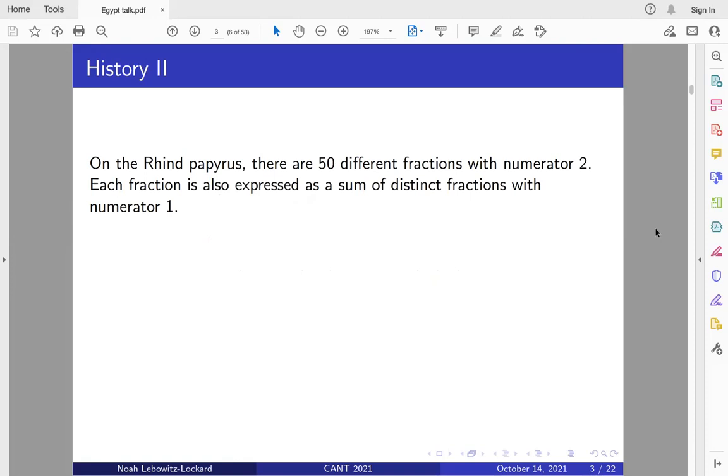The Rhind papyrus mostly has standard mathematical facts, a lot of algebra and geometry. But in addition to all that, there's something very strange: 50 different fractions with numerator 2. Each fraction is written as the sum of distinct fractions with numerator 1. The distinct part is really crucial, right? Because otherwise this would be a trivial problem. You could write 2 over n as just 1 over n plus 1 over n. But once you put this distinctness condition in, it can actually be pretty hard.